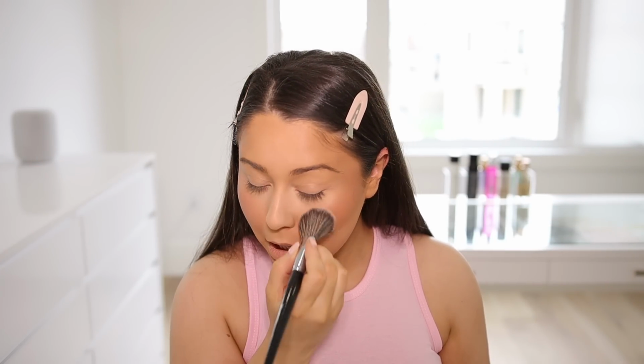Look how pretty this looks. I'm feeling like a little Barbie, you guys. I'm feeling good. You can tell I haven't worn makeup in so long because the confidence level is rising, honey. When I put on makeup, I go from cute bitch to bad bitch.